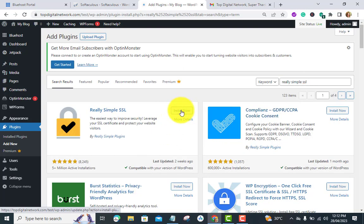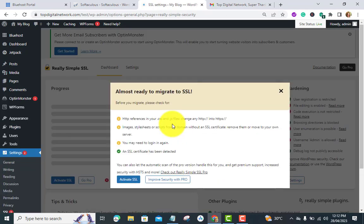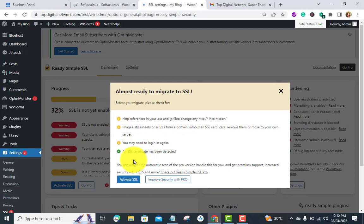SSL certificates are critical before setting up Really Simple SSL. Besides that, you can activate them with a single click when you purchase them from SSL certificate providers. Make sure to back up your files before leaving. It is lightweight and easy to use, as the title suggests, so you'll have more time to edit your website.